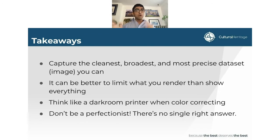When you're doing color corrections, think like a darkroom printer. So think about opposing colors, filters, moving from blues to yellows, from reds to greens, and correcting biases that way. And don't be a perfectionist. Don't get hung up on the idea that, this isn't the right answer. There's no right or wrong answer. Well, okay, I take it back. There's no single right answer. There are several wrong answers. But don't get hung up on that. It's not perfect, okay?